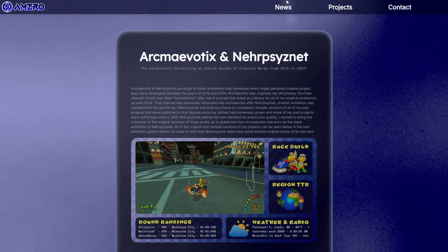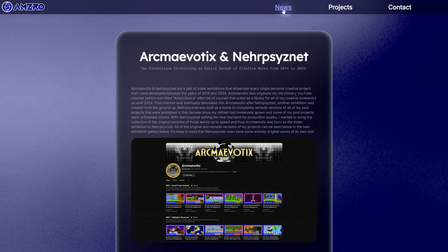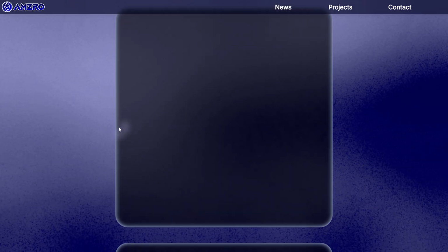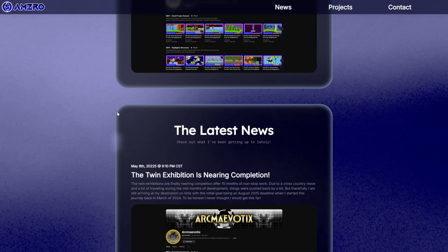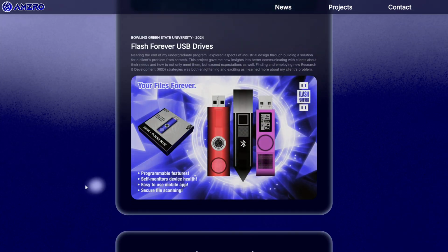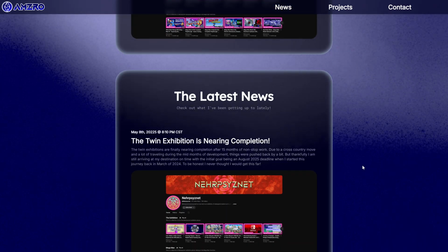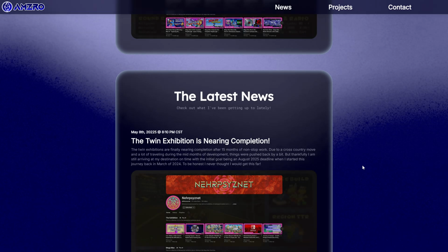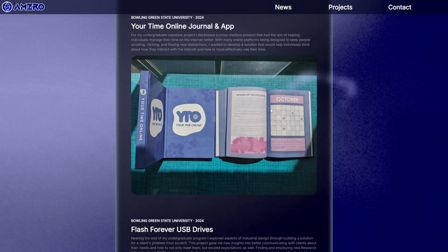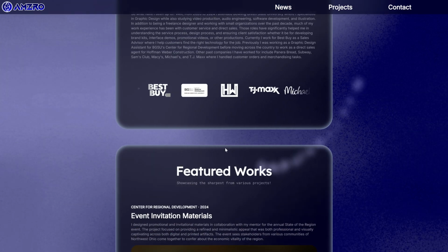You also have these quick anchor points at the top that will take you to certain sections on the main page. So I click news, it will take me back to the main page and then throw me down to a certain section. There's also now animated load-ins and a lot of other really neat things that I think bring the site to the next level. Really elevate the experience. And so there's a lot of really nice things to look at here.